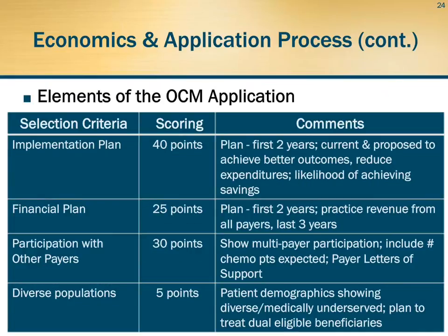Let me switch to the application process. The application itself consists of 4 criteria, 4 buckets. CMMI wants to see your implementation plan. That's a plan for the first 2 years, and an explanation of what you do currently as it relates to the quality measures and the practice requirements, and how you're going to maintain or change those, and a statement convincing them that there's a likelihood that you will achieve savings. So for that criteria in the application, it's worth 40 points.